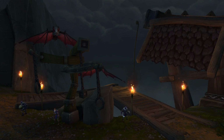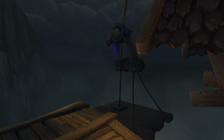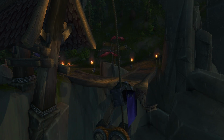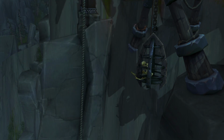But it's still a pretty cool little lift elevator. It's not like Howling Fjord, where it's got this big dragon head and all this stuff, but I think it's a little more hidden, a little more unknown and mysterious, and that's why I moved it ahead of the Howling Fjord elevator lift. Because to me, Pointless Top 10, the reason I made this series was to shine some light on the more hidden things in World of Warcraft that you don't normally see.